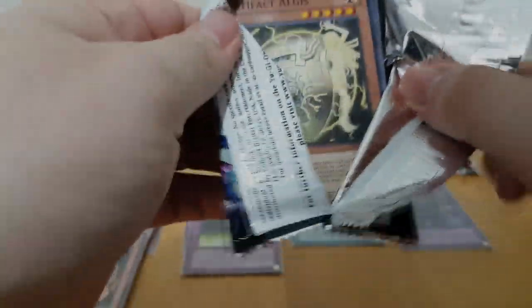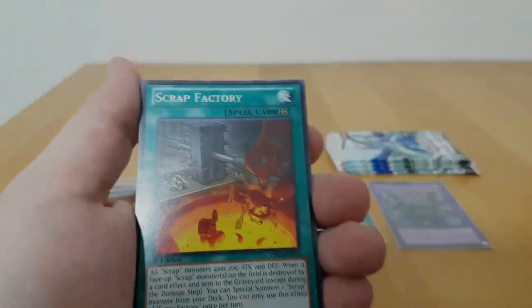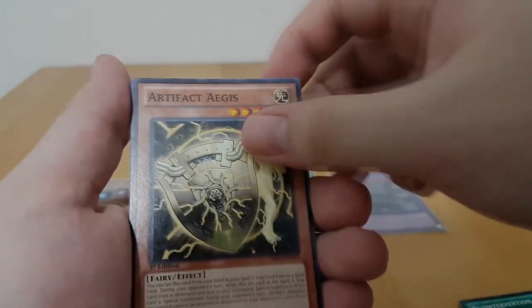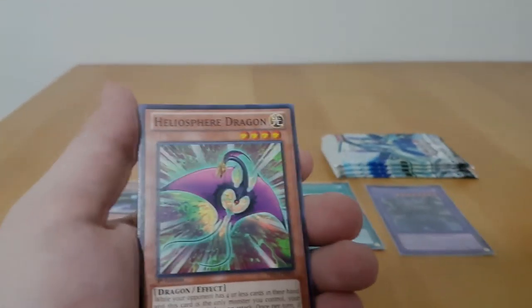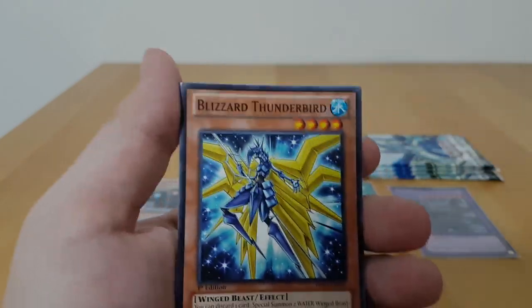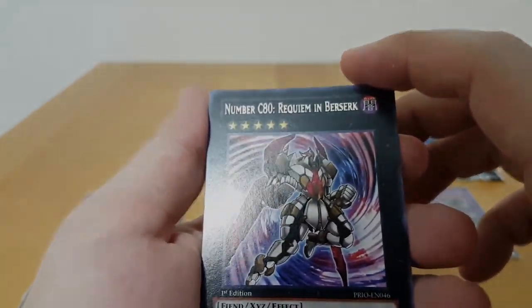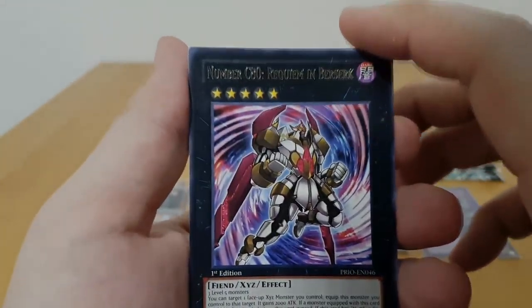I don't know how to open these. One, two, three. Achilles Shield. Shadow Leech. Scrap Factory. Aegis. I just pushed the camera backwards. Heliosphere Dragon. Thunderbird. C80. Recommend Berserk, we did just see this one before.